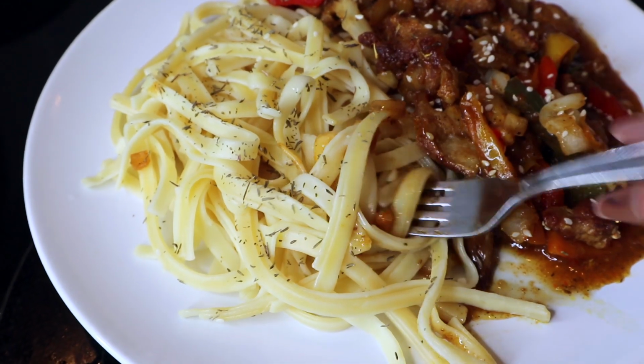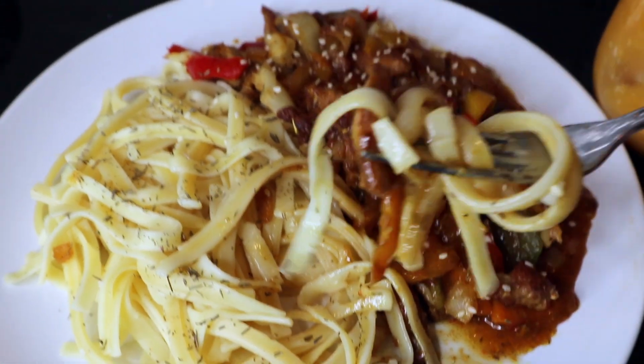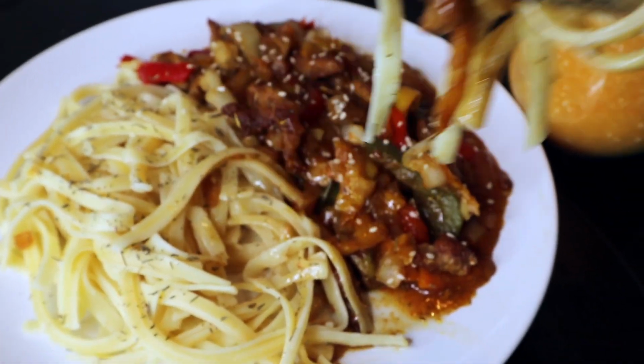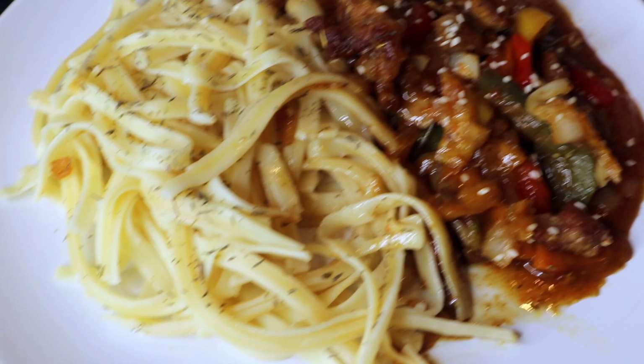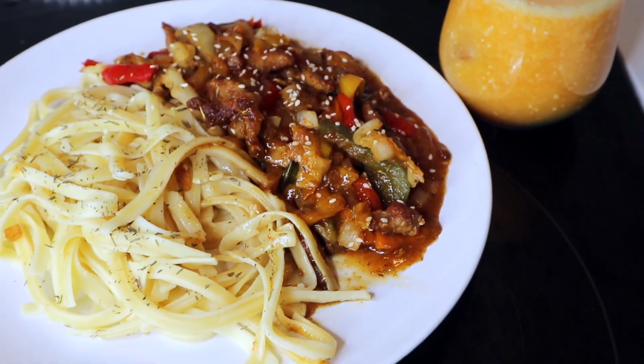And also try to fast. I don't really eat all of this in one time, but baby, fasting is good for you. It's good for your weight loss. It's good for your gut health. And the taste of this, you guys.